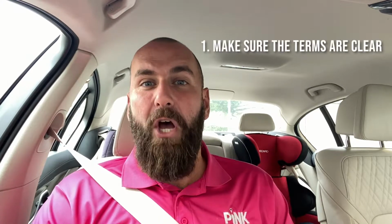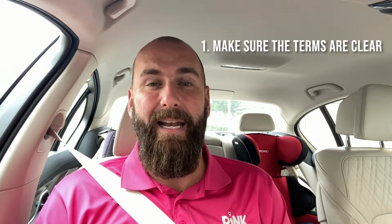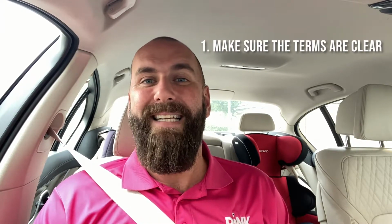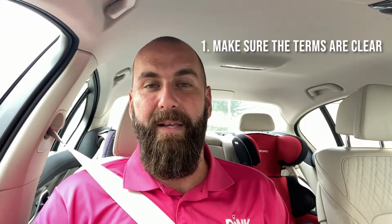But the points I'm getting around to eventually. Number one, if you're buying a property that requires a lease extension and you're buying it as an investment, make sure the terms in the legal pack or in the contract state very clearly that the current seller will complete a lease extension, if that's the terms you've agreed to verbally.